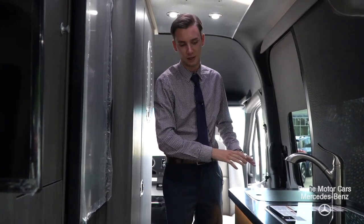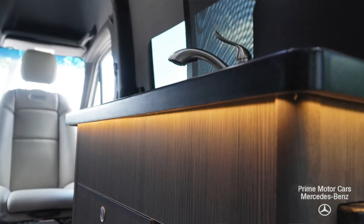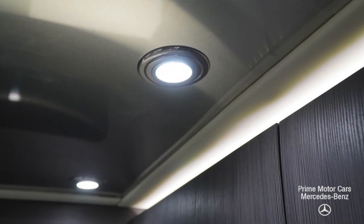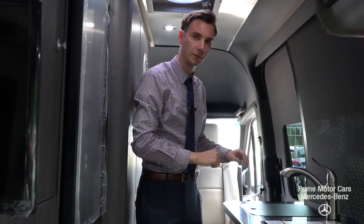Moving to the kitchen area, Corian countertops, we have LED lighting underneath as well as along our top cabinets, kitchen lighting, as well as overhead lighting, all controlled via our control panel. I'll show you later on in the video. Let's take a look at our kitchen area.